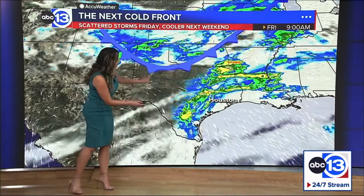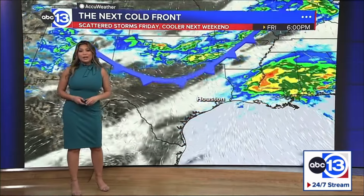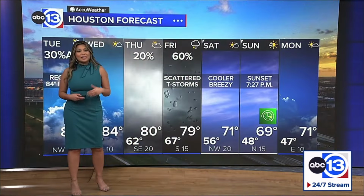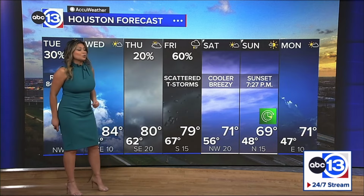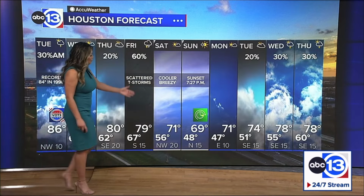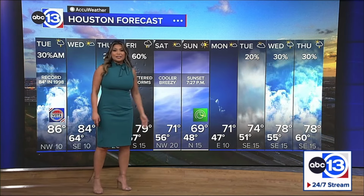That cold front brings in some widespread showers, some thunderstorms overnight Thursday into Friday. A couple of those storms could be on the strong side, especially across the Brazos Valley late Thursday night into Friday. So we'll have to see whether or not those storms manage to make its way here into Houston. But we will be cooler and breezy over the weekend with temperatures dipping into the upper 40s first thing Sunday morning, afternoon highs in the upper 60s.